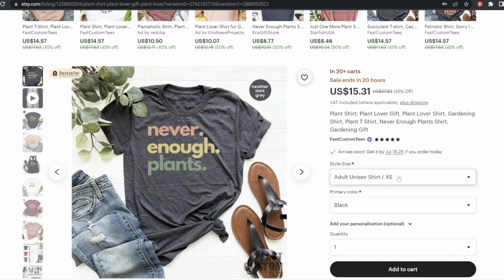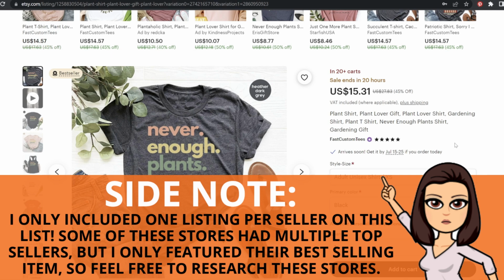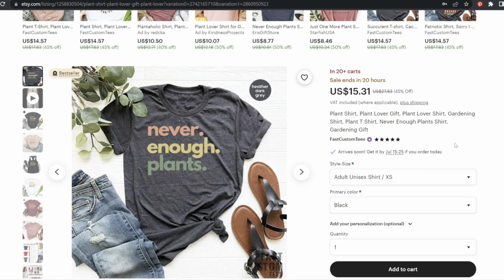And I know I found it a little bit funny that the extra small size is also the cheapest variation, but I do want to point out that every product on this list is sold by a different company. So I did not repeat any sellers on my list. If there was a store with another super high bestseller on the list, I did not include that. I included the best listing that each store had, just to give you guys a good overview of competitors to look at and products to inspire you.